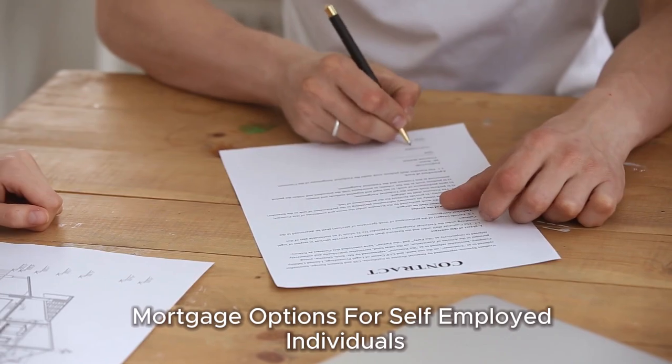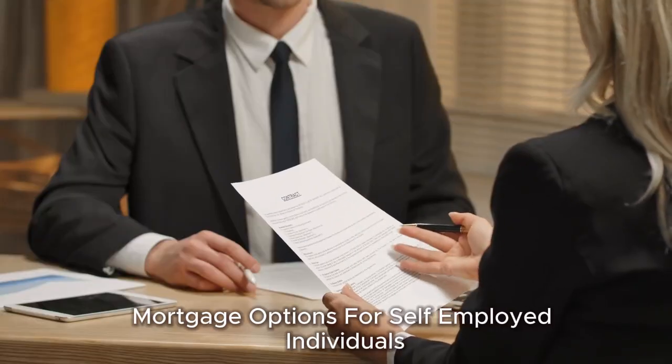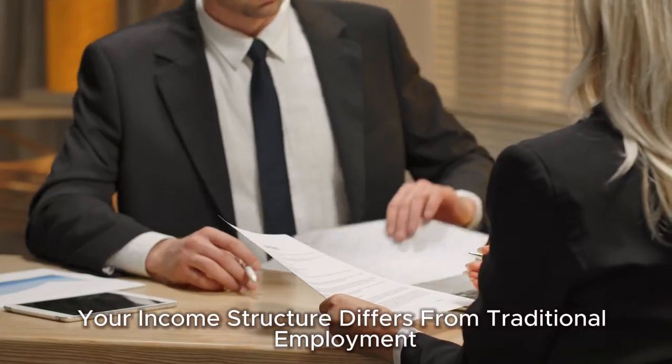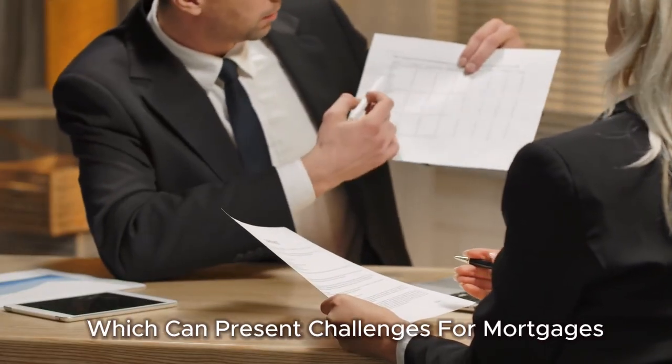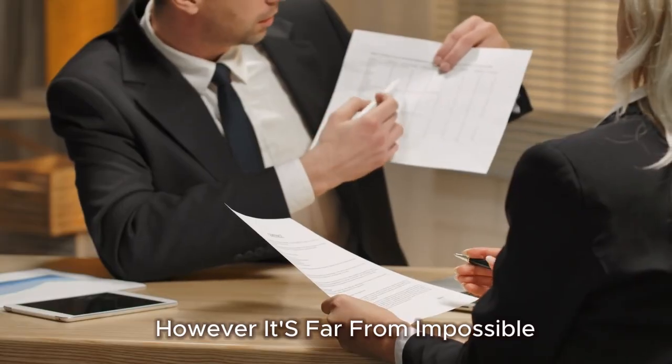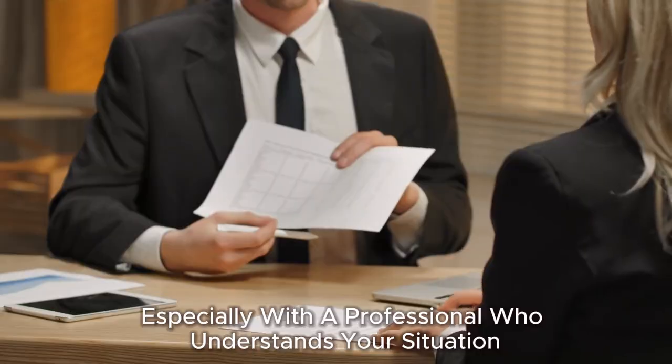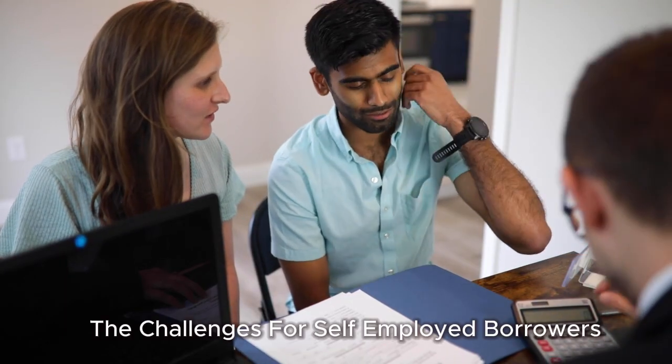Mortgage options for self-employed individuals. If you're self-employed, your income structure differs from traditional employment, which can present challenges for mortgages. However, it's far from impossible, especially with a professional who understands your situation and has specialized programs. The challenges for self-employed borrowers.